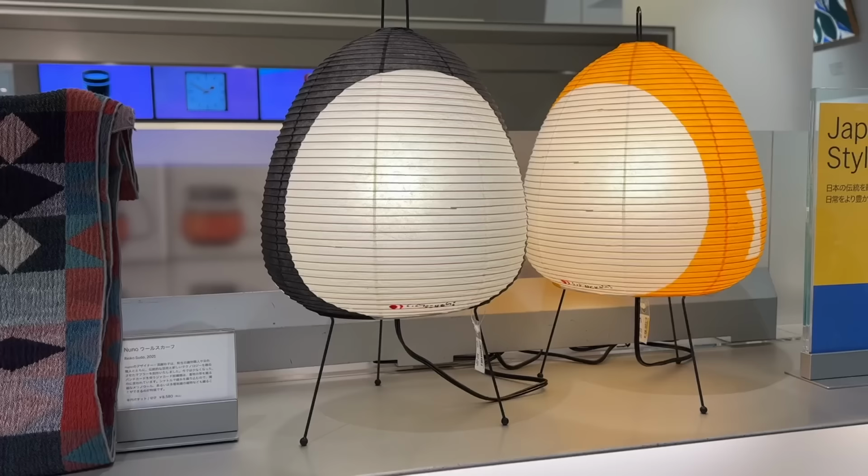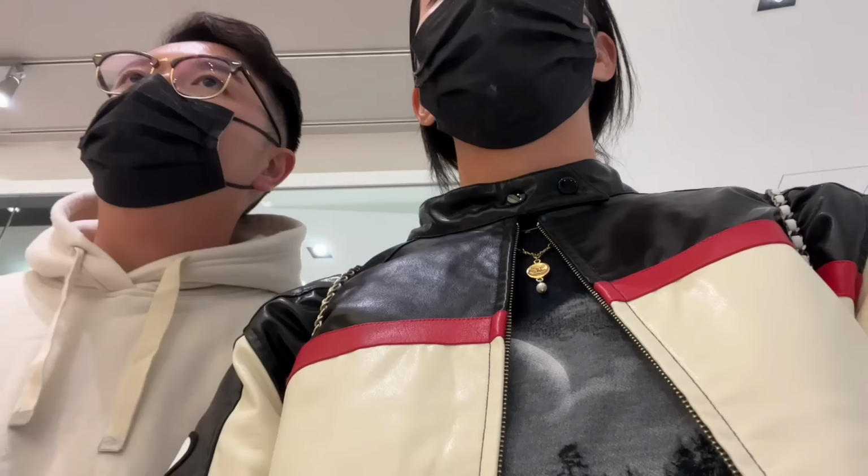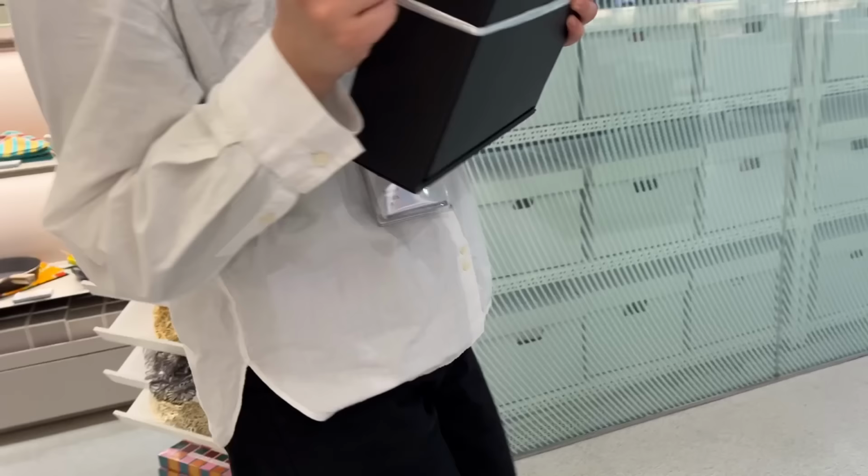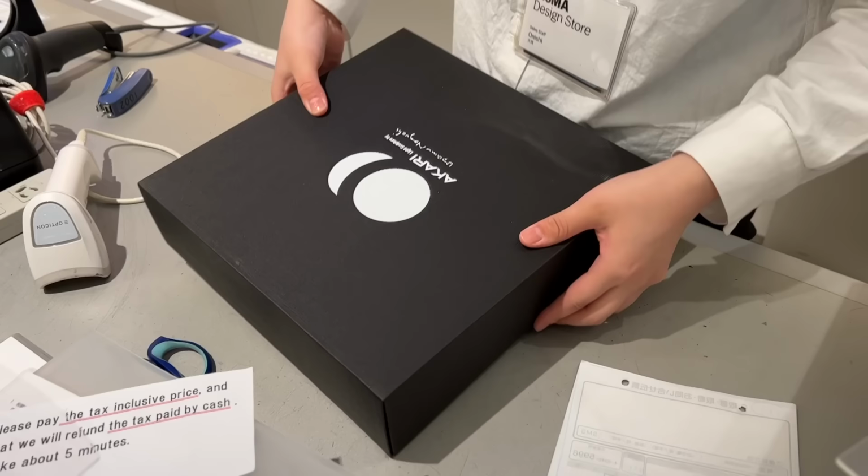Yo, they have these two, but I want the one without the color. Yeah. Okay, thank you. It looks like they only have the colored one on display, so hopefully I got the one without the color. We shall see. So, may I ask your name? Yes. Victor Chang.